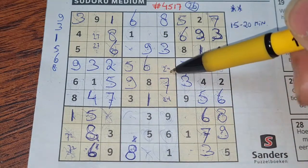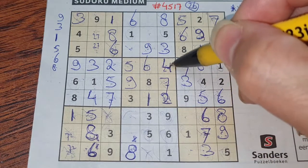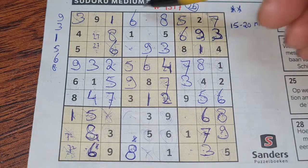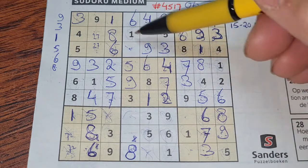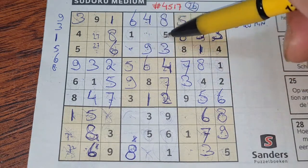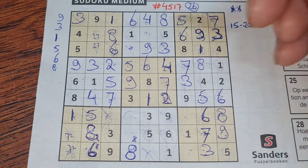Now we have a 2 there. So this box cannot be 2 anymore. That box should be a 2. And this box should be a 4. 1 box left in the first row for number 1, the 2, the 3, the 4 is missing. 2 numbers left in this big square for number 1. The 2 is missing. The 3, the 4, the 5, the 6, and the 7 is missing. 2 and a 7.